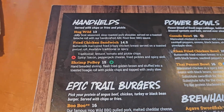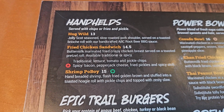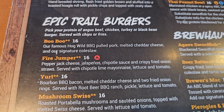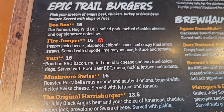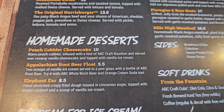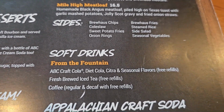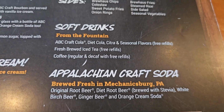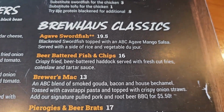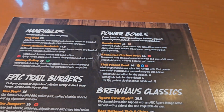And for the entrees, you have handhelds. The hog wild, I've heard, is very, very good with pork shoulder and root beer sauce. Fried chicken sandwich. You can get the shrimp po' boy. The epic trail burgers. The boo boo, I've heard, is very tasty. The yurt. I think one of the kids wants to try that. They have the Harris burger. They have different desserts. All the soft drinks here are of their own kind. So if you're looking for Coke or Pepsi, you're not going to find it here. They make their own. They also have craft root beers. And then they've got their meatloaf, beer brat, brewer's mac and cheese, fish and chips, swordfish, and some special bowls. We'll show you what we get here in just a couple of minutes.